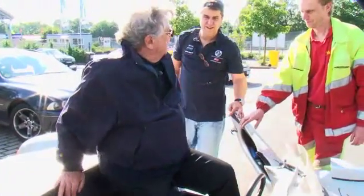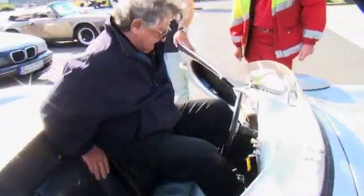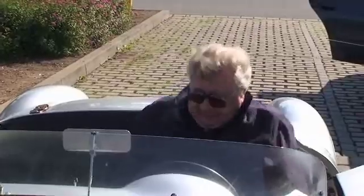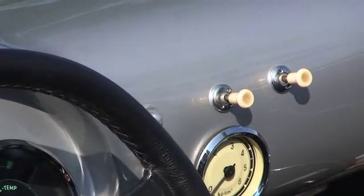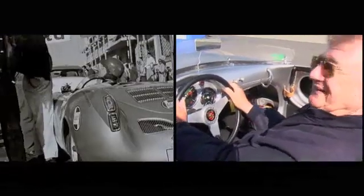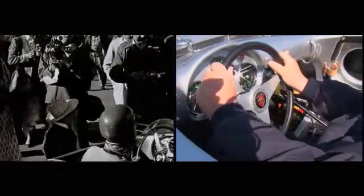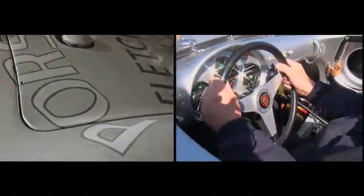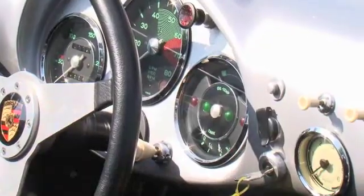At 80 years old, you don't just jump into the car anymore like we used to. I drove this car in the Mille Miglia 1956, 52 years ago. In the meantime, I've sat in hundreds of cars, but I feel comfortable. I feel at home immediately.